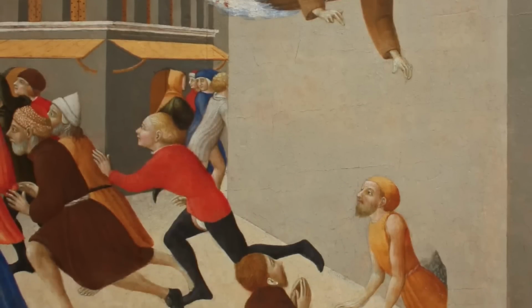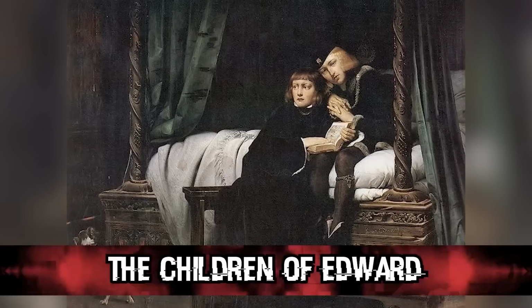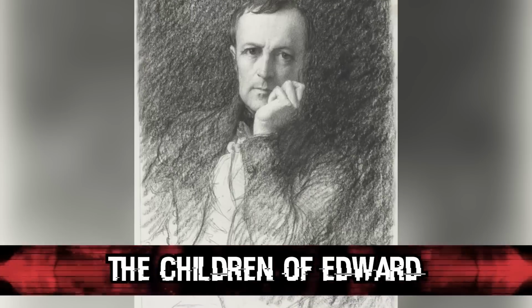We can definitely either conclude that he had quite the imagination and clearly would be a modern-day scary movie enthusiast if alive today, or he witnessed this in real life, as it has a very strong energy that you usually feel in work that holds some truth. In any case, I think we can conclude that this painting may be haunted. It's definitely creepy. In our number 8 spot, we have The Children of Edward by Paul Delaroche.